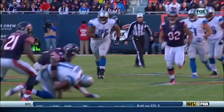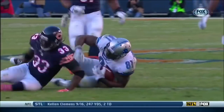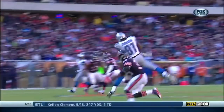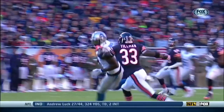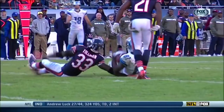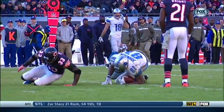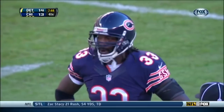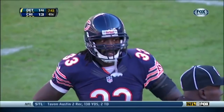Personal foul, face mask, number 33, defense. 15 yards from the end of the run, first down. Tillman called for the face mask. He stays on the field. And the Lions pick up some valuable yardage. Now inside the red zone at the Bears 17.